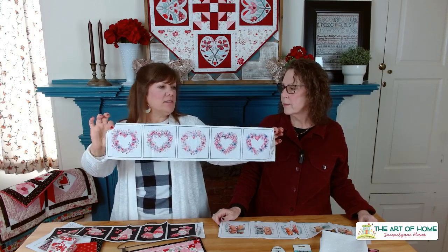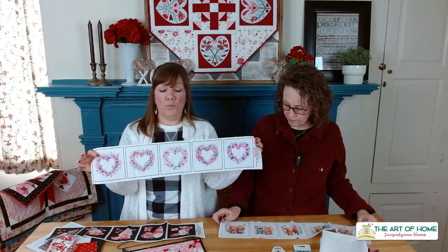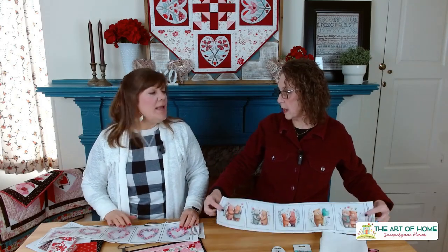So you can make some projects now using this, and that will carry you right through the spring. You could put them out for Valentine's Day and then leave them out all through. And this is more than Valentine's as well.